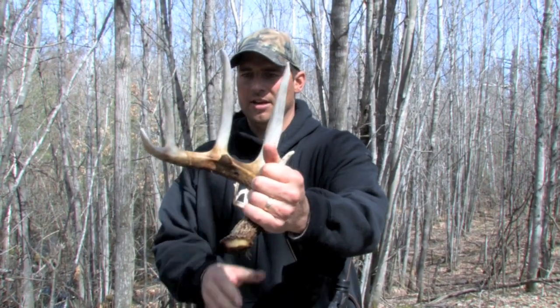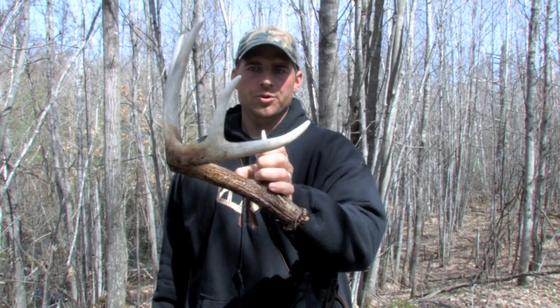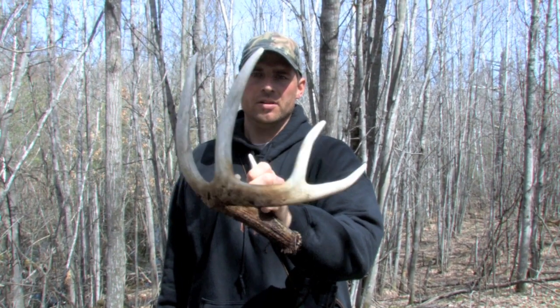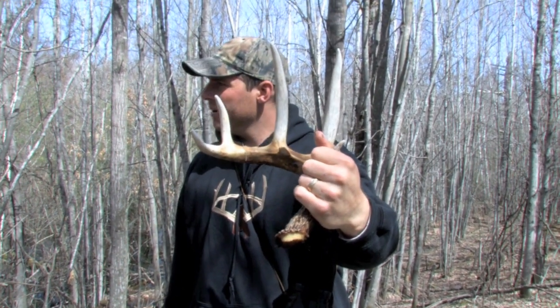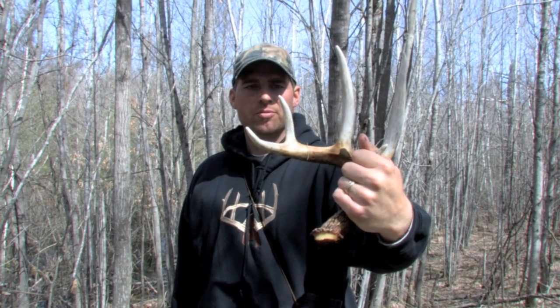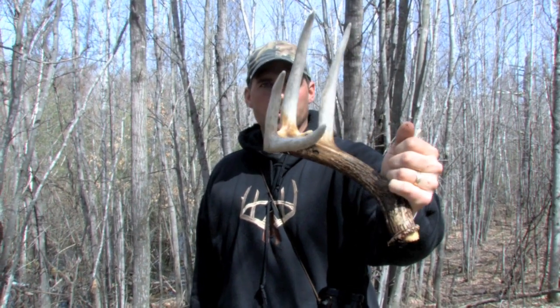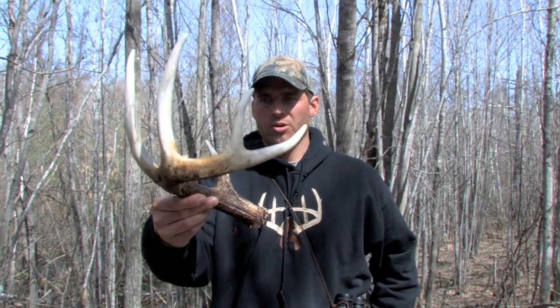Has a really nice shed, not chewed or nothing. So this would have been from 2 years ago, would have been his shed. It's a really nice buck. Well, hopefully we can find the match. He found the match laying 5 yards away from each other, so possibly the other one's not too far away. So hopefully we find some more like that.